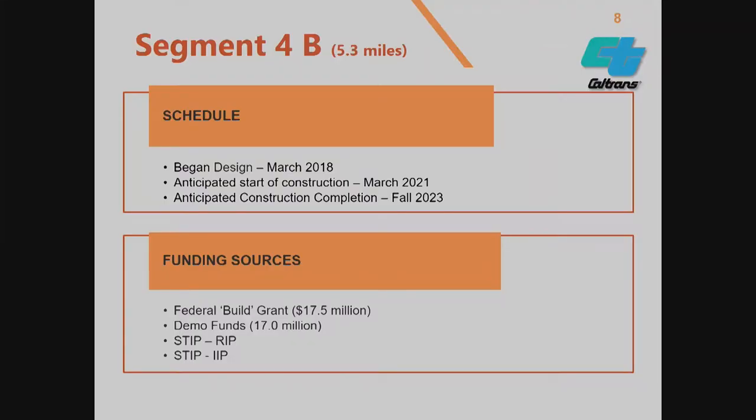This is the last remaining pot of demo funds in this corridor. I think we start off with over $90 million on the original demonstration funds that were given this quarter several years ago. We also have some additional STIP RIP funds, which are controlled by Kern COG, and STIP IP funds, which are interregional funds controlled by Caltrans.